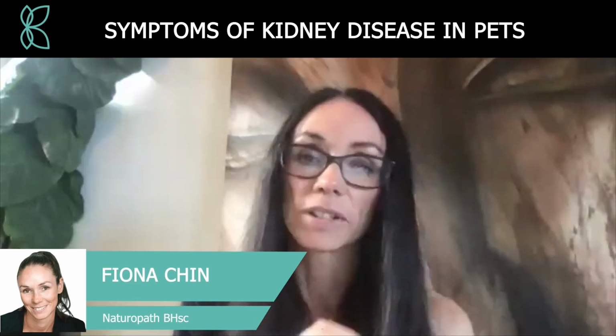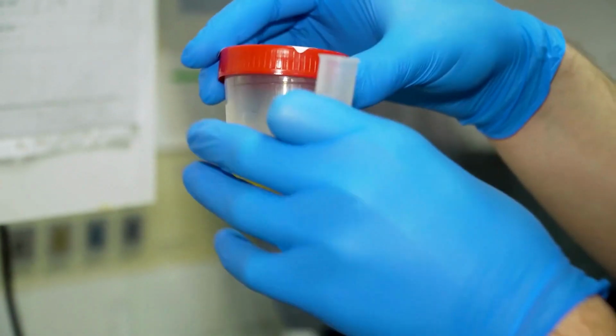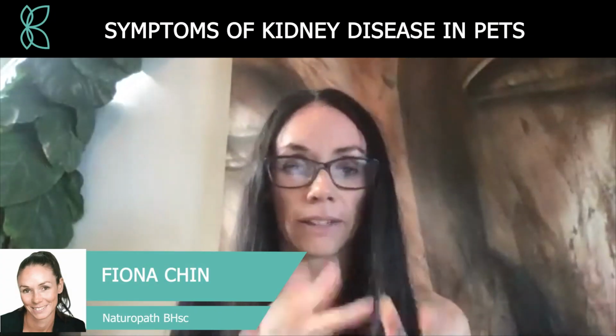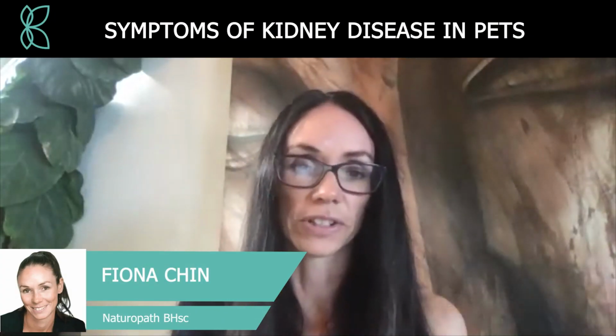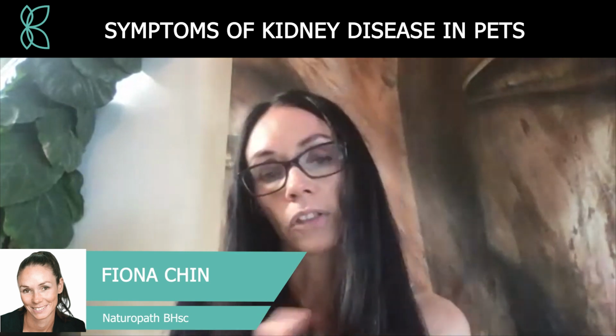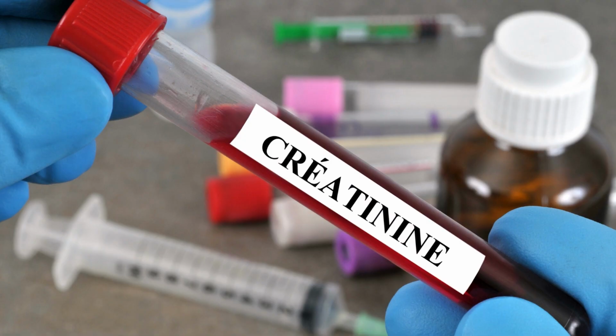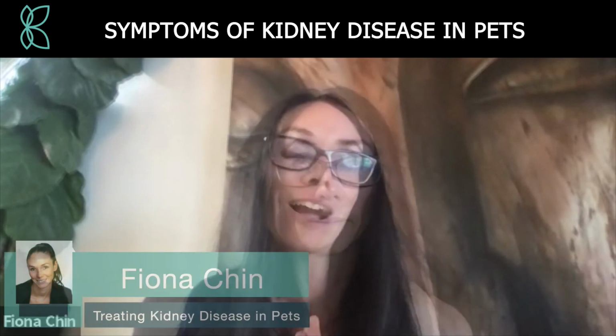It's based on the serum creatinine levels. And then there's substaging, which is based on the presence of protein in the urine. I wrote a blog post about this, and there's an image on there that goes through all the different stages. One of the things your vet would do is collect urine from your pet, and then look at the creatinine and whether there's too much protein in the urine.